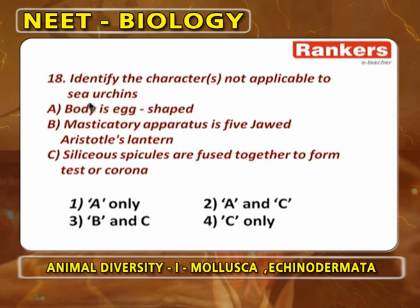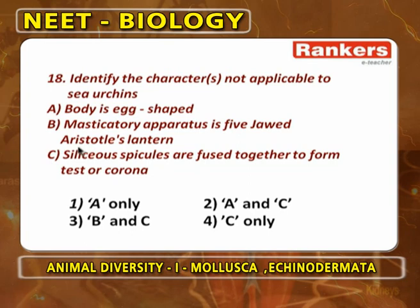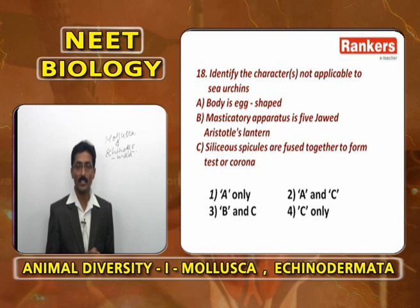As we observe the characters: the first is, the body is egg-shaped. The second one is, masticatory apparatus is a 5-jawed Aristotle's lantern. And the third one is, siliceous spicules are fused together to form the test or corona. Now the question is, what are the characters not applicable to sea urchins? In sea urchins, the body is not egg-shaped. So the first option is not correct.